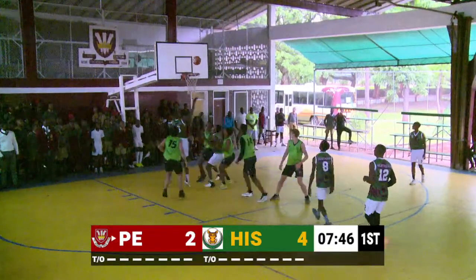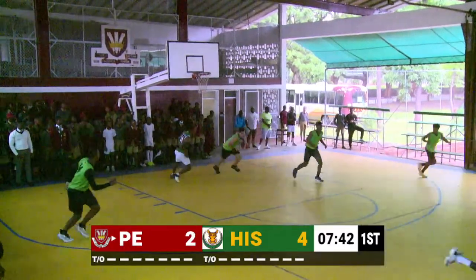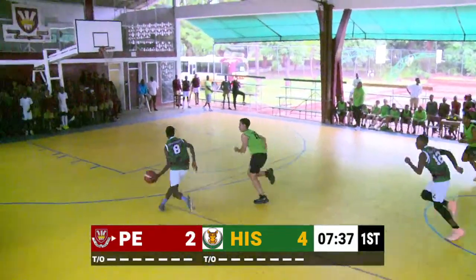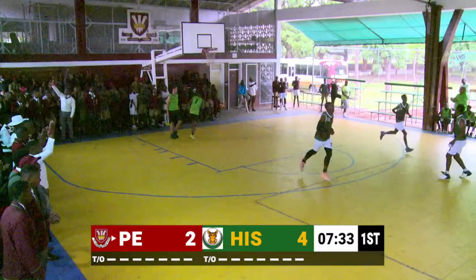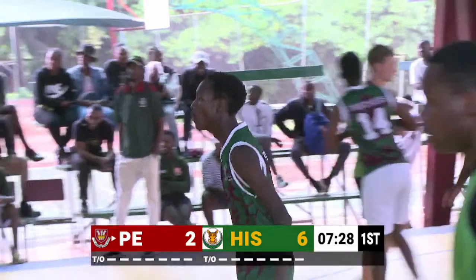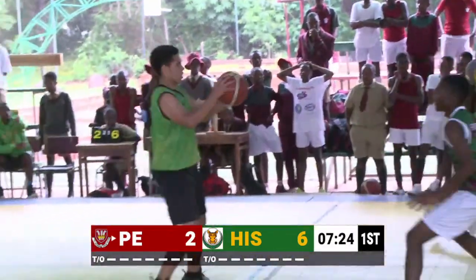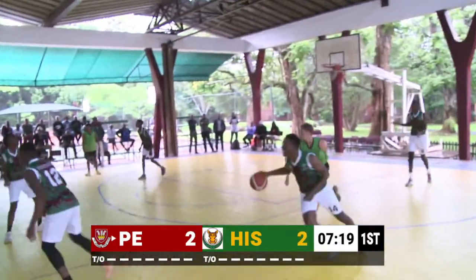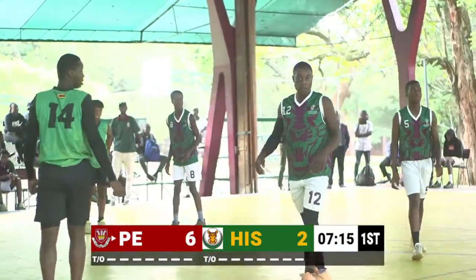Tafazwa attempts again. Rebound from Travolta. Unfortunately, the attempt is not good. Stolen by Tafazwa again. Tafazwa makes good of his attempt. Steal and basket good. So PE leads 6-2. Travolta called for a foul.